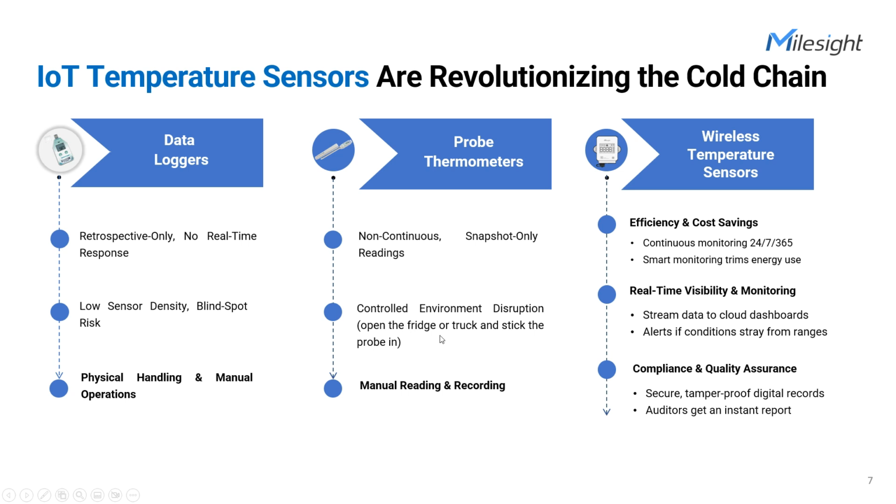Every time you open the fridge or truck and stick the probe in, you're disrupting the controlled environment. This not only causes temperature fluctuations, but can also mess up the sealed cold chain. You have to read the dial or display by hand and manually log each value, which increases the chance of mistakes and makes it impossible to automatically generate reports.